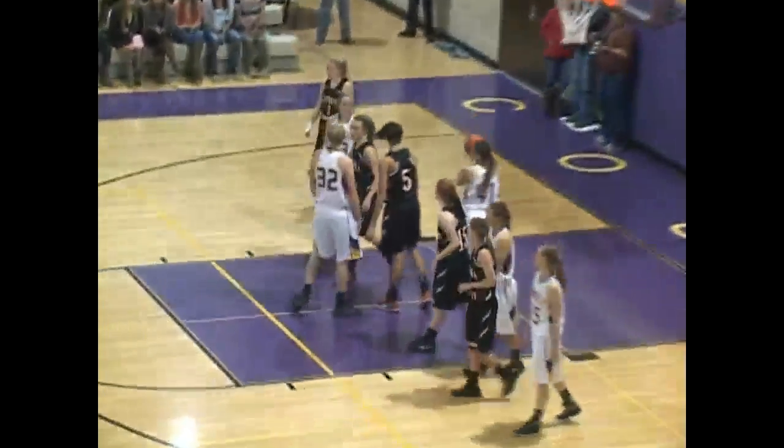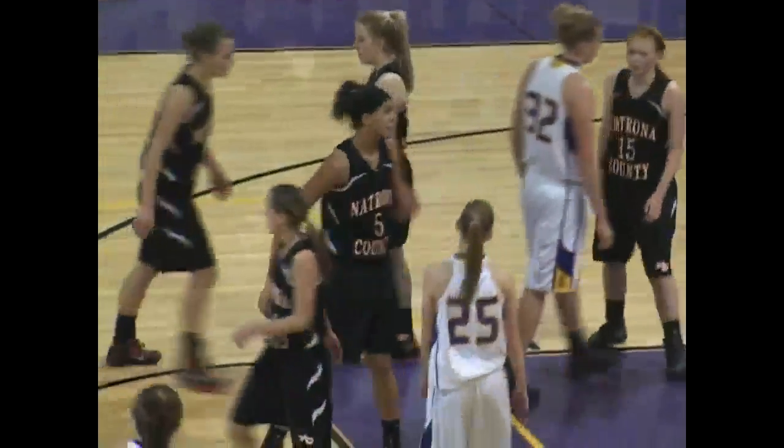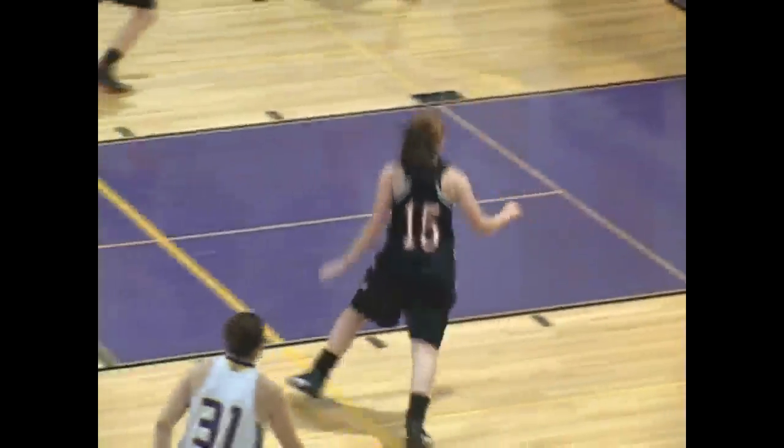Johnson gets around one defender, draws the contact, gets the call, gets the bucket, part of a three-point play, and now Natrona has taken their first lead of the game, up 15-14. There was more. Here's Emma Norvell scoring off the inbounds. That would polish off a 13-2 run, and last year's 4A state runner-ups have a 17-14 advantage.